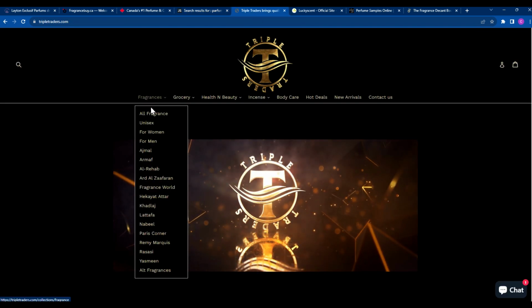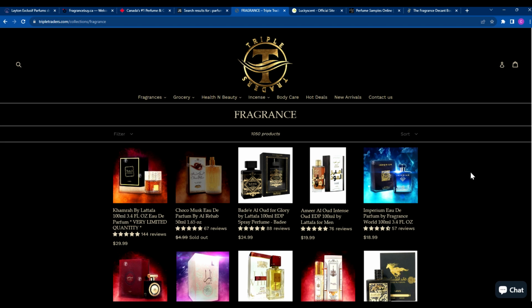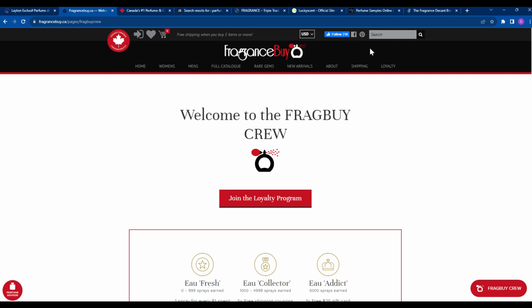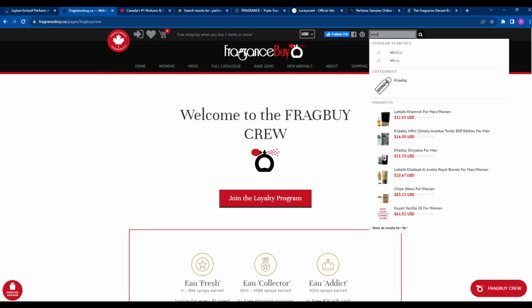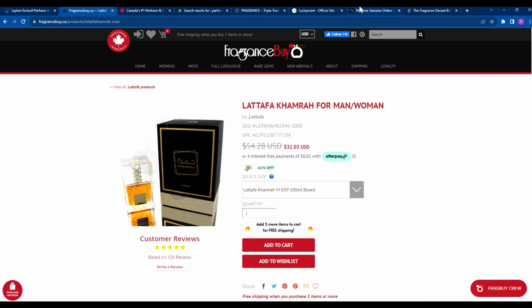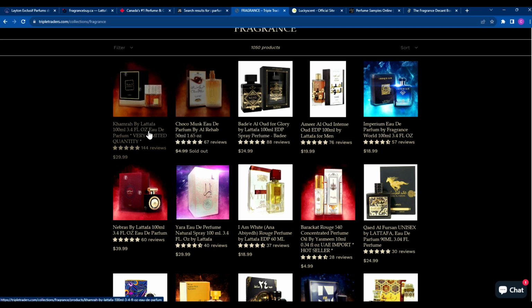Triple Traders. This one is what I use whenever I'm looking for different clone houses. They have a good clone house selection, 1,050 products. Usually all of what I've seen are clone houses for Triple Traders. They may sell other things, but the only things I've bought are clone houses. As you can see, Kalimat is $29.99. I think Fragrance Buy, we can look for it here as well. And here, yeah, you see it is 32.03. So if you go into Triple Traders, they're pretty competitive usually, and they have a good stock.